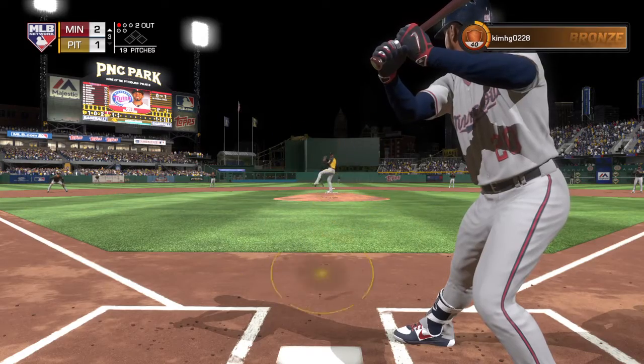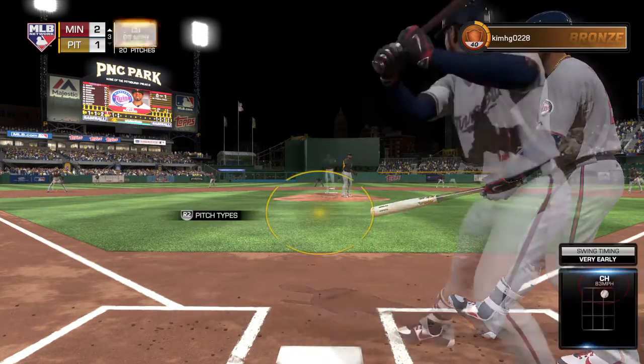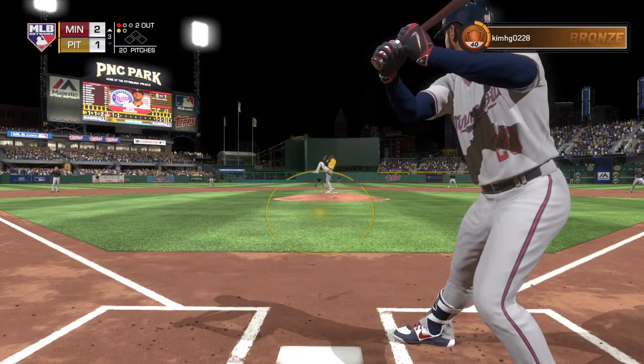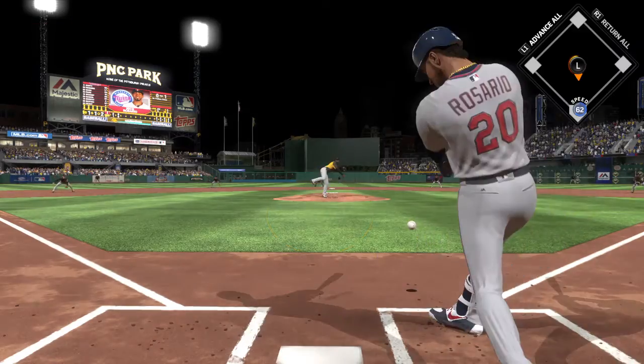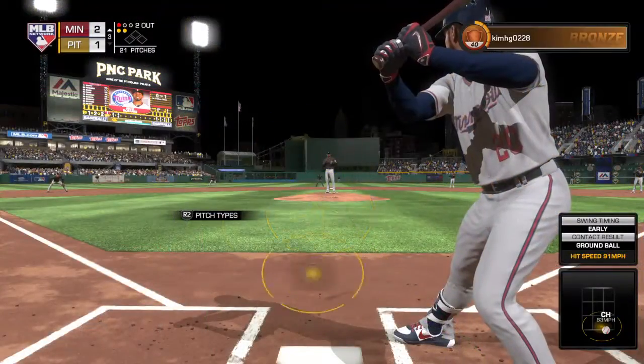Into his windup, here comes the 1-0. And he jumps at a changeup, a swing and a miss. Pretty lucky to get away with that one. There's not a situation ever where you want to throw a high changeup, so I think he'll try to make an adjustment with the next one he throws.